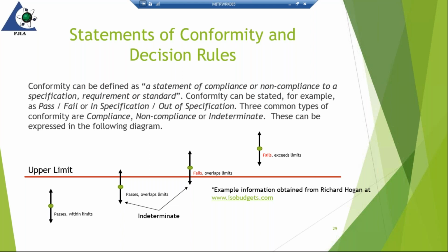Conformity can be stated, for example, as a pass or a fail, or in spec or out of spec. And there are 3 common types of conformity statements that are usually made. One, it's compliant, or it's non-compliant, or the result is indeterminate. And the diagram helps to explain that.